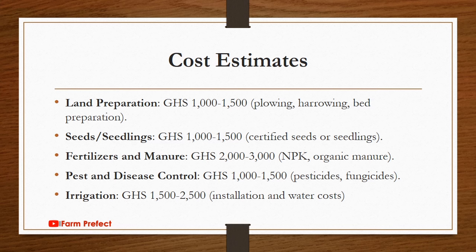For the cost estimate, land preparation will cost between 1,000 to 1,005. That is for plowing, harrowing, bed preparation. Then we have seed and seedlings preparation. We can dedicate 1,005 for that. That is for certified seeds or seedlings. Then we have the fertilizers and manure, which will also cost us 2,000 to 3,000 Ghana cedis, the NPK and then the organic matter. And for pest and disease control, we could get it between 1,000 to 1,005. That includes pesticides, fungicides.